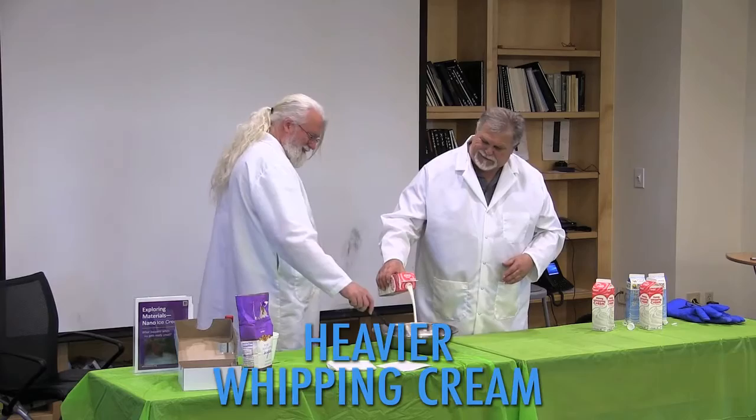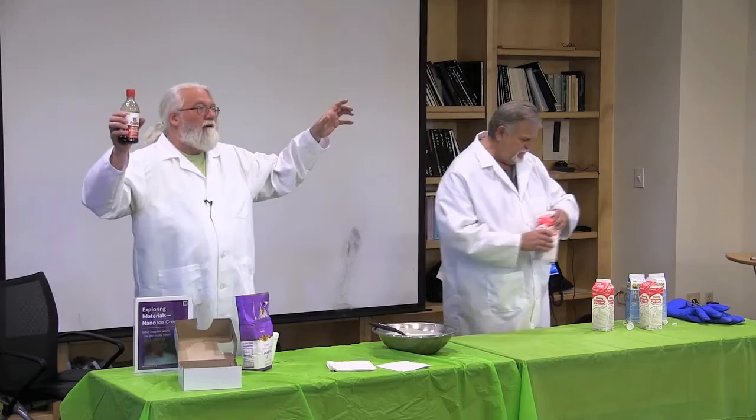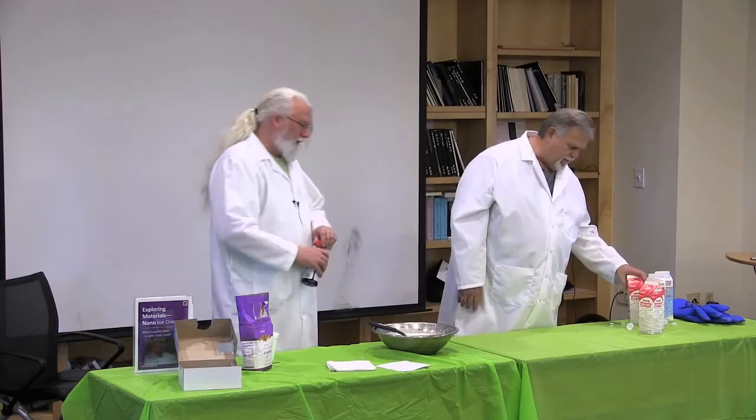Just a tablespoon. That'll be about right. Okay. Now you've got two choices on flavor today. You can have vanilla or you can have nothing. Vanilla. Good choice. Okay. Now, it says on here I'm supposed to use exactly one of these spoons. One spoonful. Perfect. All right. So now he's got all this stuff in here, right?